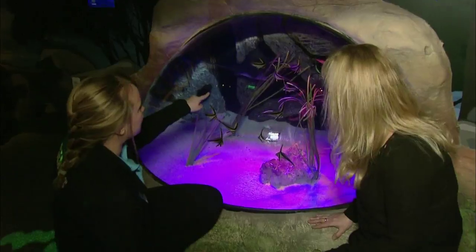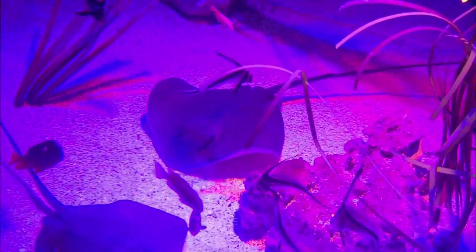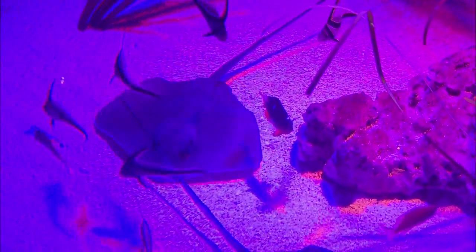The other cool thing we have in here is our baby stingrays. These were actually born here at Sea Life Michigan. Like most of the rays, you can see this one's just foraging around for food. There's actually 4 in here.